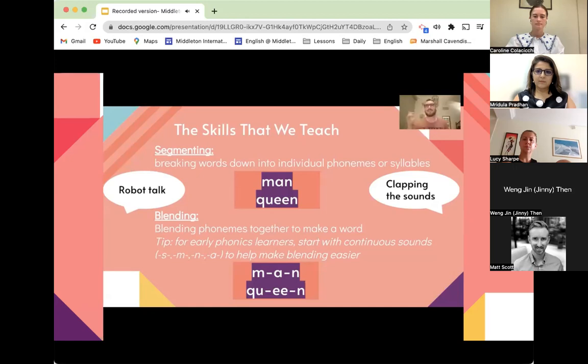So if you think back to when you've read a book or even the newspaper or anything, and say, oh, I've never heard that word before. You know, it could be anything. And we start to break it up into its sounds to try and put it together to see if we can say it. And that essentially is segmenting.